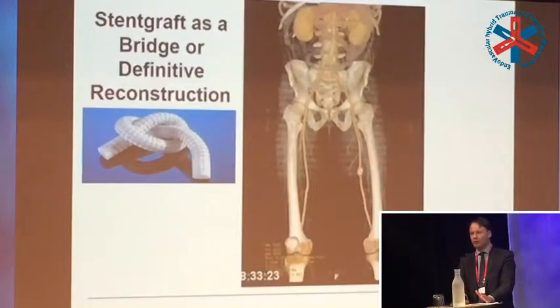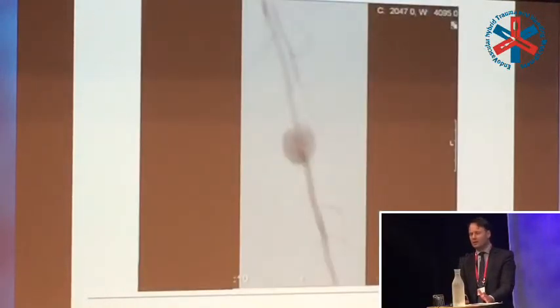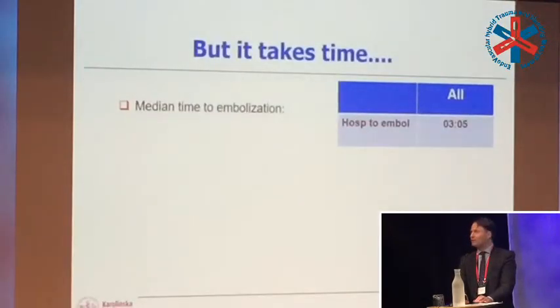This was the week after, a stab wound to the thigh as well, and the stent graft was placed because of other multiple injuries, and it could be looked at as a bridge or a more definitive solution to bail out. But of course, this takes time.